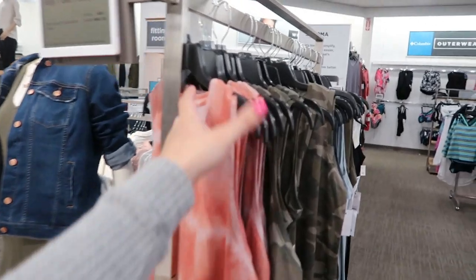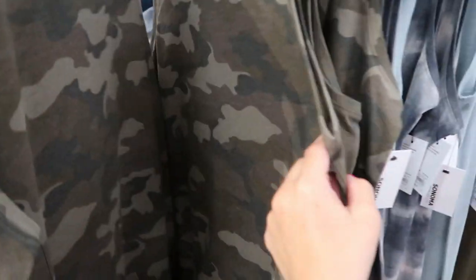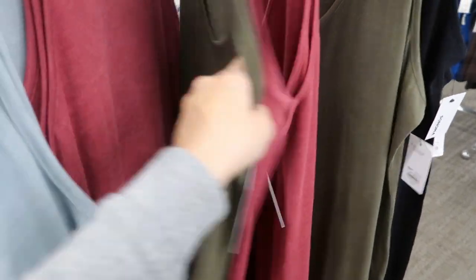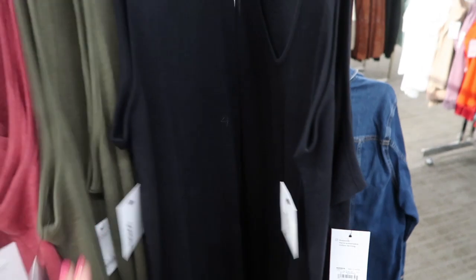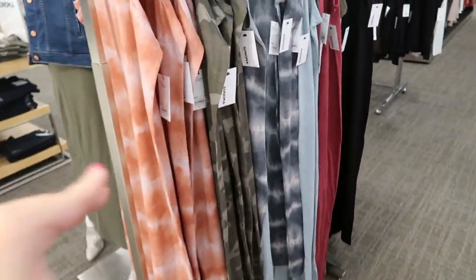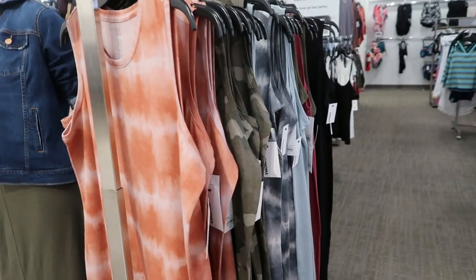These sleeveless Sonoma dresses are buy one, get one 50% off. There's this orange tie-dye camo, blue, a black and gray tie-dye, olive green, burgundy, and black. These are just like a maxi length. They're pretty long. $30, so you can get two of them for $45.